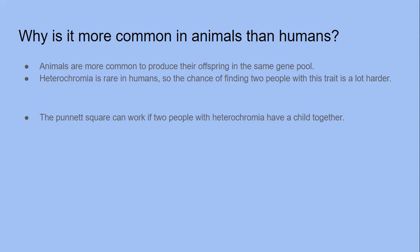Now, in previous slides, we've talked about how the Punnett square and pedigrees usually don't work for humans with heterochromia, but this is the reason why. Since heterochromia is very rare in humans, these types of methods don't work, especially because it's autosomal dominant. Not every generation carries this trait, and it's not very easy. But yes, if two people with heterochromia have a child together, it is more likely the child could receive the heterochromia trait.